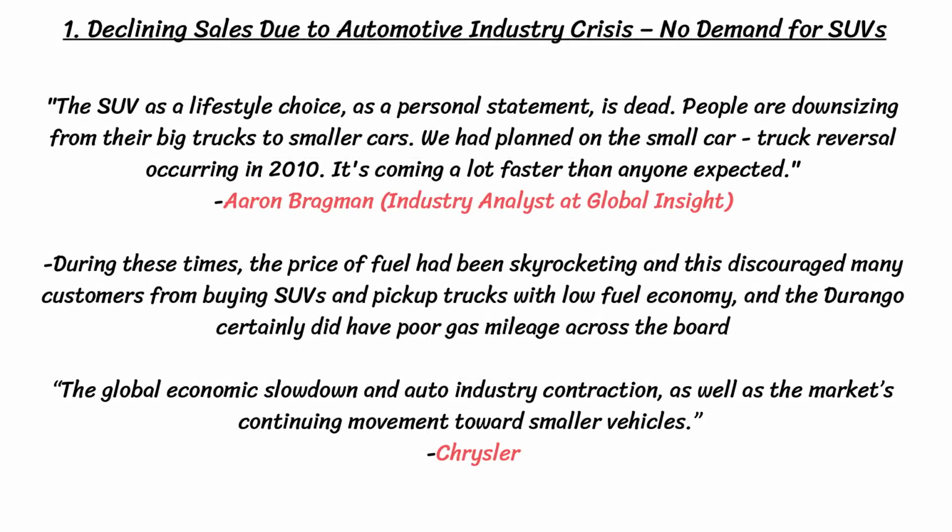The American Big 3 automakers, GM, Ford, and Chrysler, had been putting more of a focus on producing SUVs, as they had been getting very popular and had high profit margins. So as the sales began to slide, these companies just didn't have many other fuel-efficient offerings. When Chrysler discontinued the Durango, they even said the reason was, quote, the global economic slowdown and auto industry contraction, as well as the market's continuing movement towards smaller vehicles.